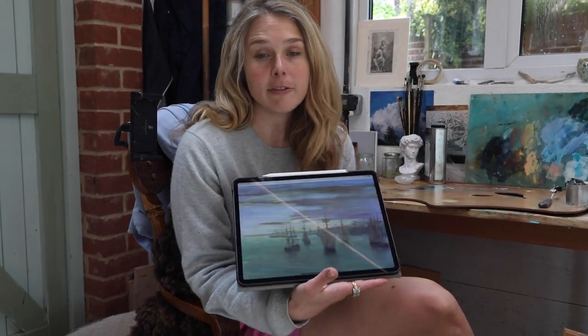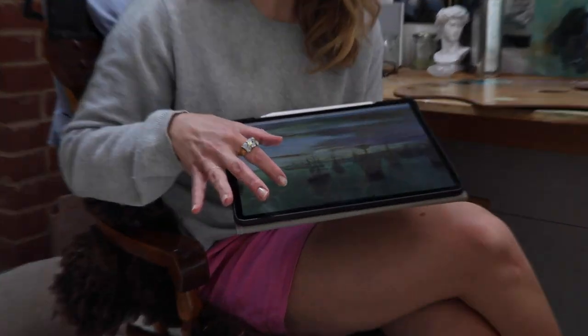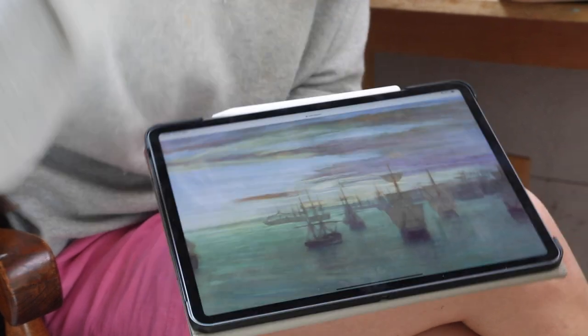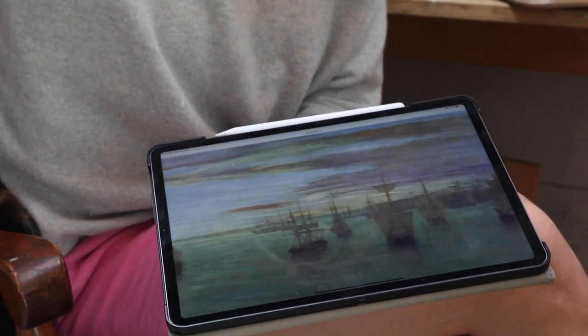Okay, so this is Whistler's Crepuscule in Flesh Tones and Green. It's always been one of my favourite subtle seascape landscapes. I love the muted tones he uses, nothing too dark, but that green is very similar to some of the greens I've been using for my recent landscapes, my abstract vista studies for my exhibition.